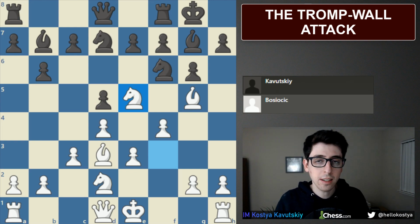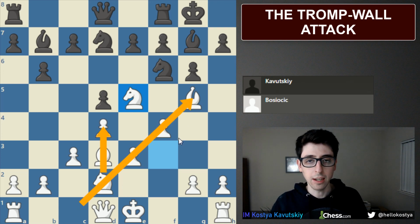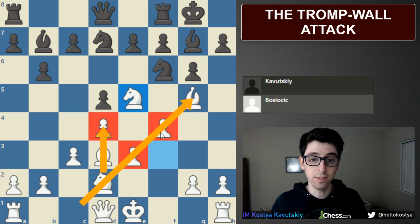So the line is basically a hybrid between the Trompowsky, which usually starts d4 and bishop g5, and the Stonewall setup, which is d4, e3, f4. And I don't know if there's actually a name for it, but in my notes I've dubbed it the Tromp-Wall Attack, which is hard to say, and like the name suggests, is a pretty oppressive system.